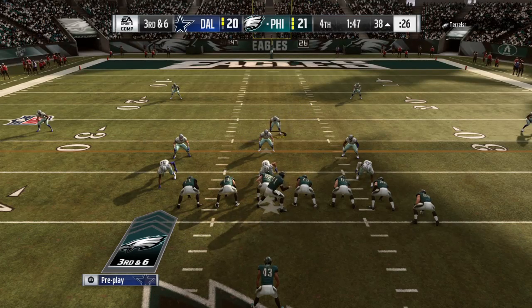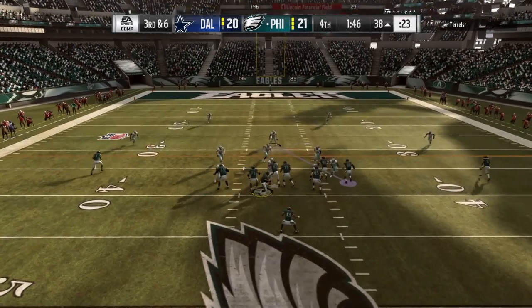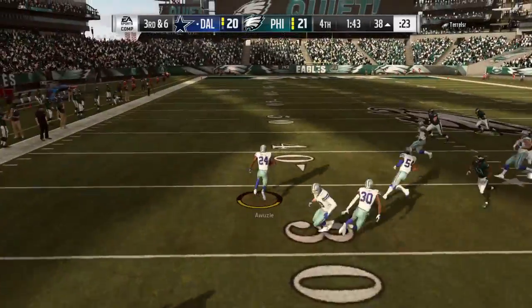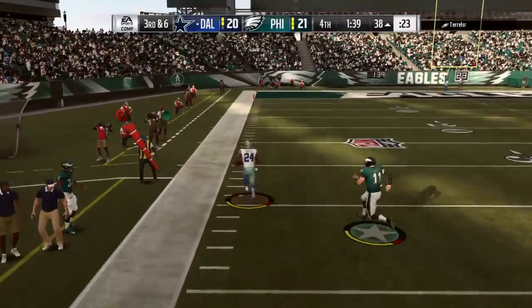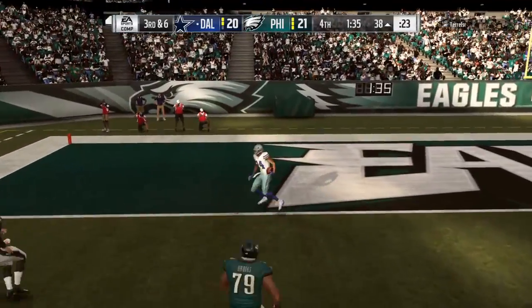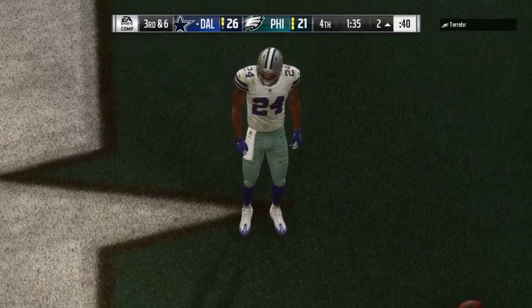Shorty, shorty, shorty. Straight 15, straight 15. To throw is Wentz. And look at this, they get the turnover they needed. It's intercepted. Chidobe Awuzie with a pick. 30, 10, 5, and he will score. Touchdown, Cowboys.